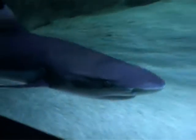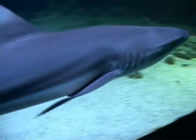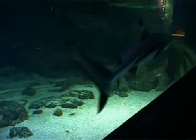The biggest attraction definitely is the otters, closely followed by the sharks. My personal favourite, or I don't really have a personal favourite. I quite like the otters. They are quite fun to work with.